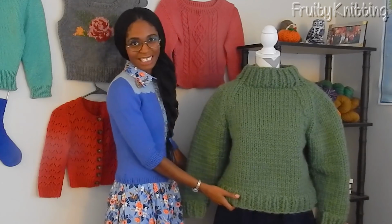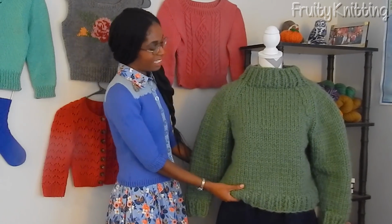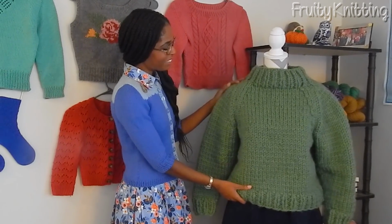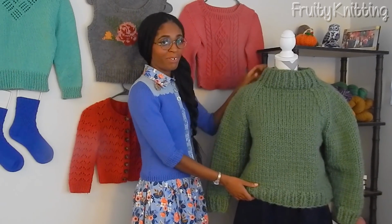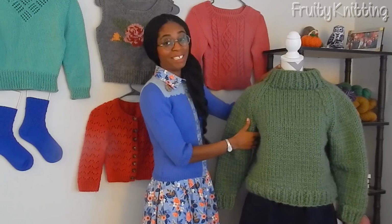but that's understandable considering the yarn is such a heavy weight. And it's really an easy garment, and it's such a rewarding project, and I'm really surprised by how much I love it.